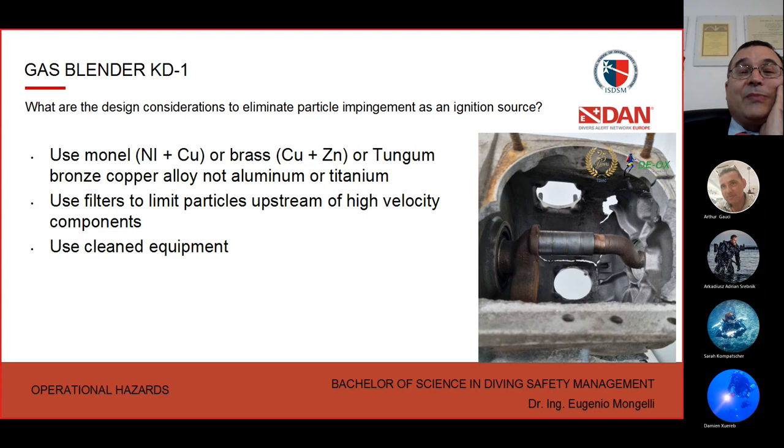What we suggest for avoiding this problem is generally to use alloys that are good for oxygen. We always think that the best is stainless steel. Stainless steel is good, I don't say that it's not good, but there are some other alloys that are better. The best in absolute is tungum. I don't know if someone of you knows. Tungum is a special bronze copper alloy that looks like gold, is yellow, is very nice, and it is the safest possible pipe you can use for oxygen under pressure.